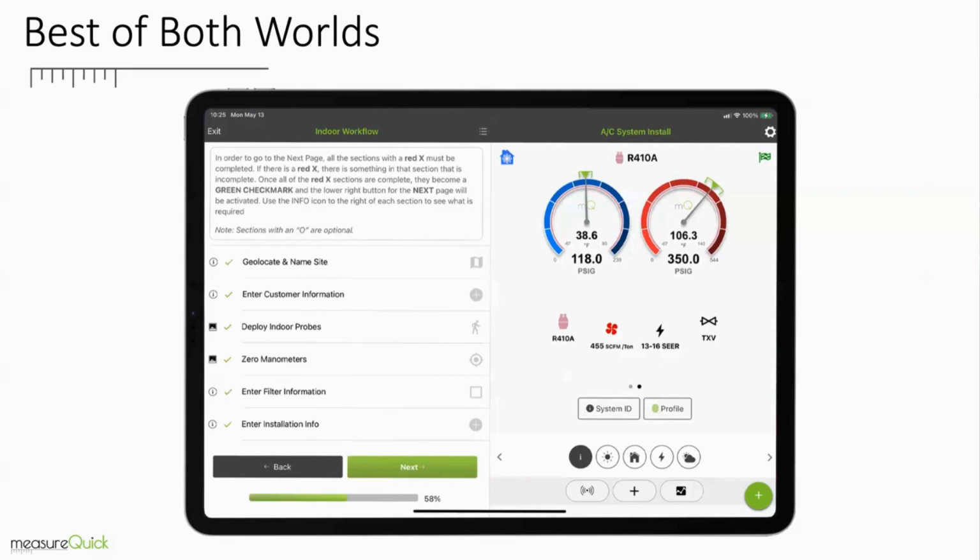And to do that, it's even got little pictures on where to put the probes, and reminds you to zero the manometers and filter information. And there's a variety of stuff you need and some stuff you don't need, but we are outlining what is really required for this. So we think this is going to change what's going to happen with all of the allotted money out there.